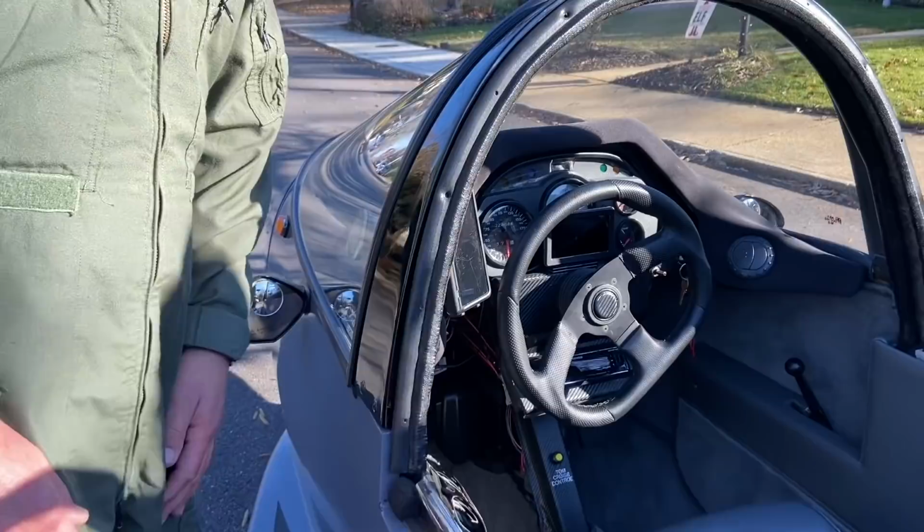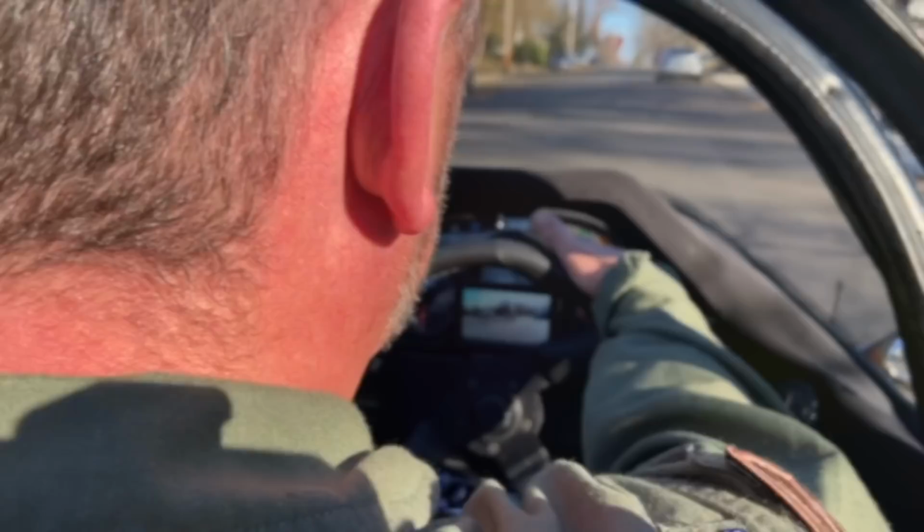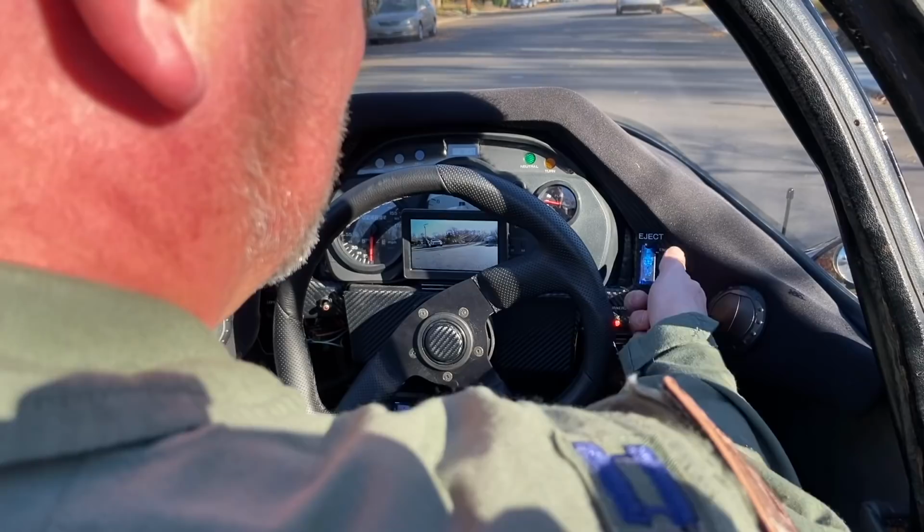So I'm going to jump in the back, and Adam's going to give me a demo at first, and then we'll see if I can be the pilot, and we're going to drive around the city here a little bit. Make sure we're in neutral. Engine on. Exhaust fan on. Fire her up.